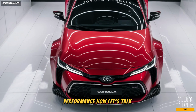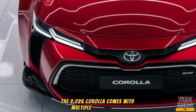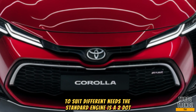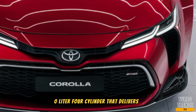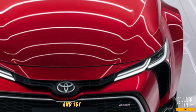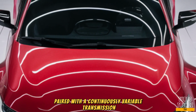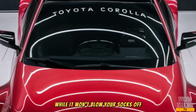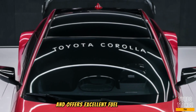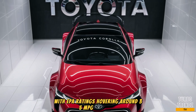Performance. Now let's talk performance. The 2026 Corolla comes with multiple powertrains to suit different needs. The standard engine is a 2.0-liter four-cylinder that delivers 169 horsepower and 151 pound-feet of torque, paired with a continuously variable transmission. While it won't blow your socks off, it's responsive enough for everyday driving and offers excellent fuel economy, with EPA ratings hovering around 35 mpg combined.